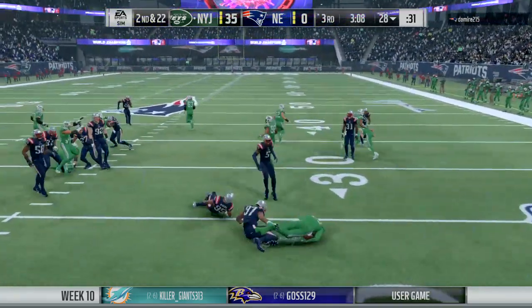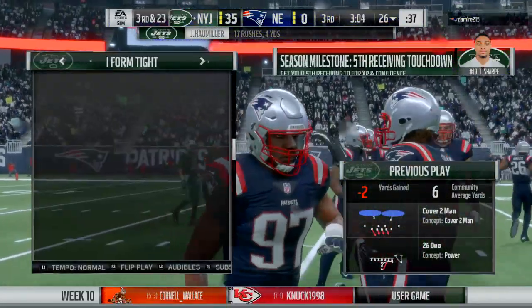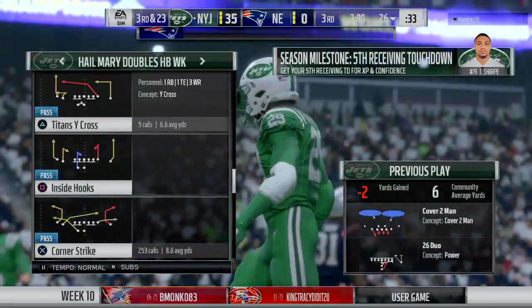Now a handoff looking right. And it's been like this all night long. Nowhere to run as they stop him behind the line. It's a loss of 2, now 3rd down.